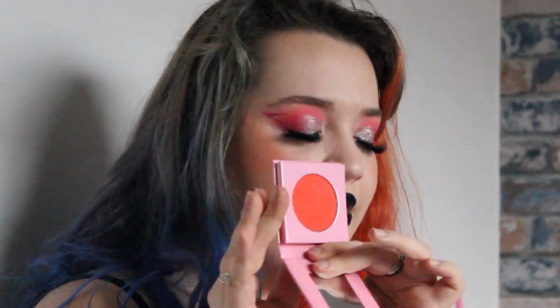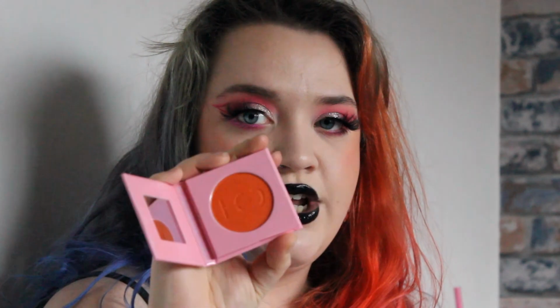But we've got Burning Up, which is a bright red. We've got Tropic Like It's Hot, which is the most gorgeous orange shade. I feel like somebody needs to let Angelica Nifis know about that one because it's very orange. Then we've got Sunset Sally. This is the one that was doubled up. It's like a nice peachy orange sort of everyday shade.